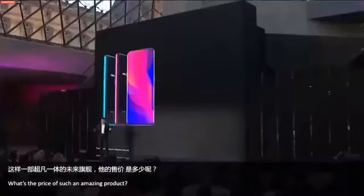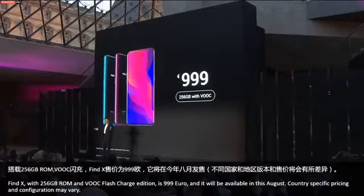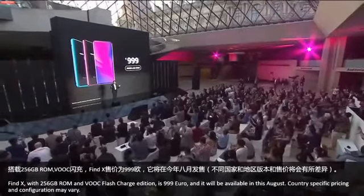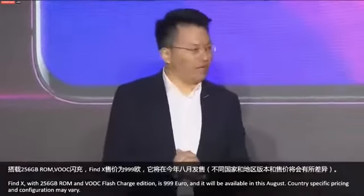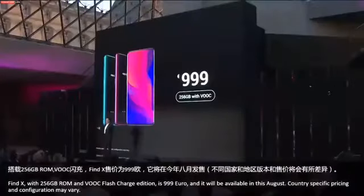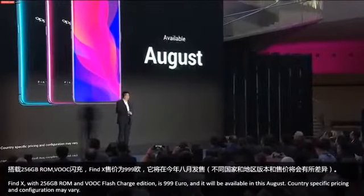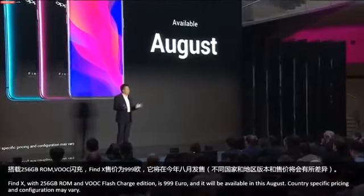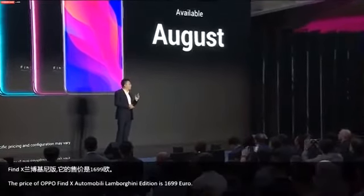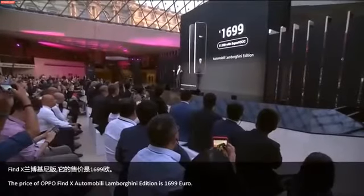Okay, I can announce. Finally, the Find X with 256 GB ROM and the Wonderful Edition is €999, and it will be available in this August. Country-specific price and configuration may vary, and the price for Lamborghini Special Edition is €1,699.